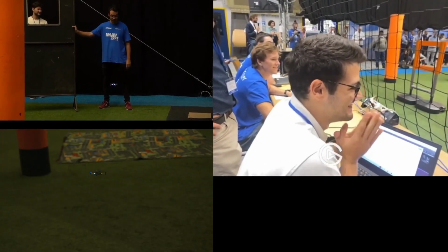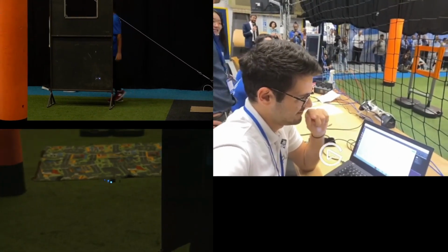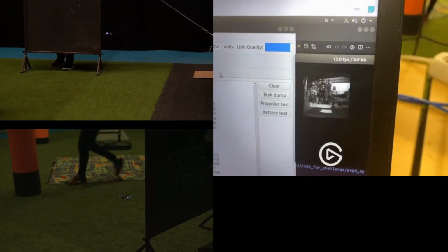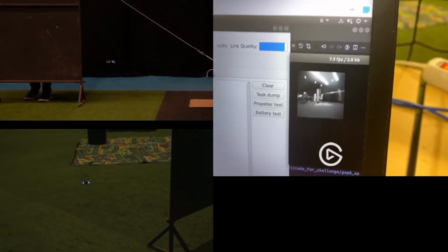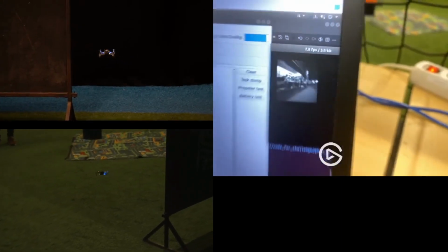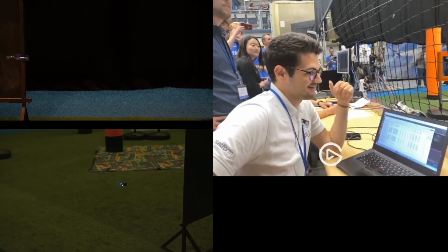So in simulation, they may have had some of these obstacles, but they definitely didn't have simulated Federico. And so it's quite cool that they also detect Federico. And I think Federico is trying to move the obstacles so that the drone can go to another part of the arena. And so the main task it's doing is to avoid obstacles. So it's not really trying to keep track of how much it's exploring. So let's hope it will get out of that corner again.